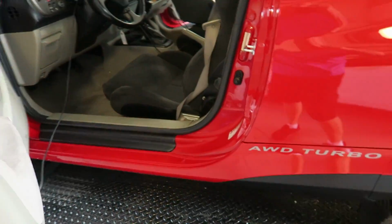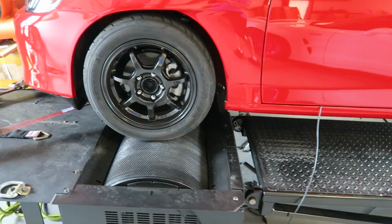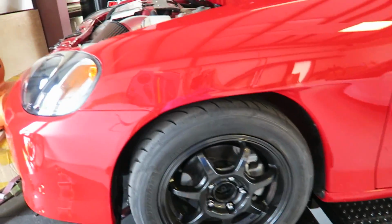Well, we have the Insight on the dyno. I should say K-Sight all-wheel drive on the dyno. This is a two-wheel drive dyno and the car is all-wheel drive, so the trick here is just to remove the drive shaft.